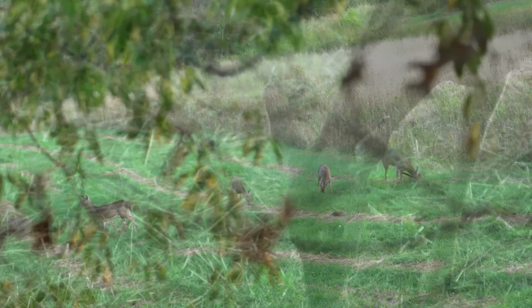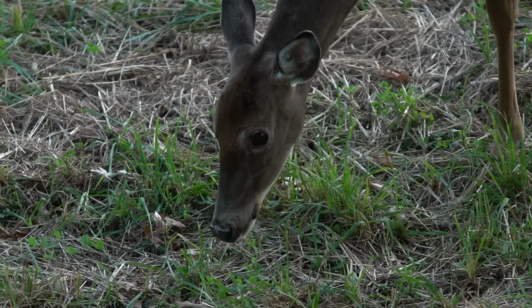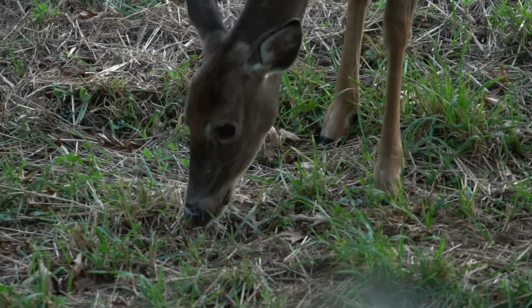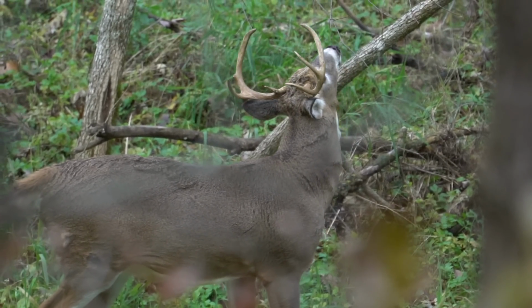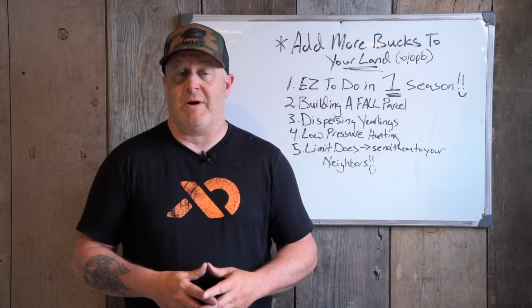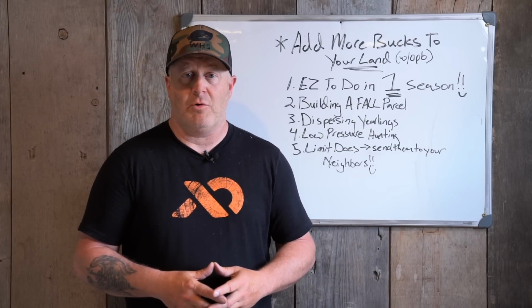You'll have the older bucks because they don't want to hang out with those does all but 10 days of the year during the primary rut, a handful of days during the secondary rut, and a handful of days if there's a third rut. So when you add it up, it's a very low percentage of the overall season that bucks want to be around does. And even then, if there are too many does, guess what? There's no room for mature bucks, even if they're not going to be fighting for all those does, all that commotion, all that stress.